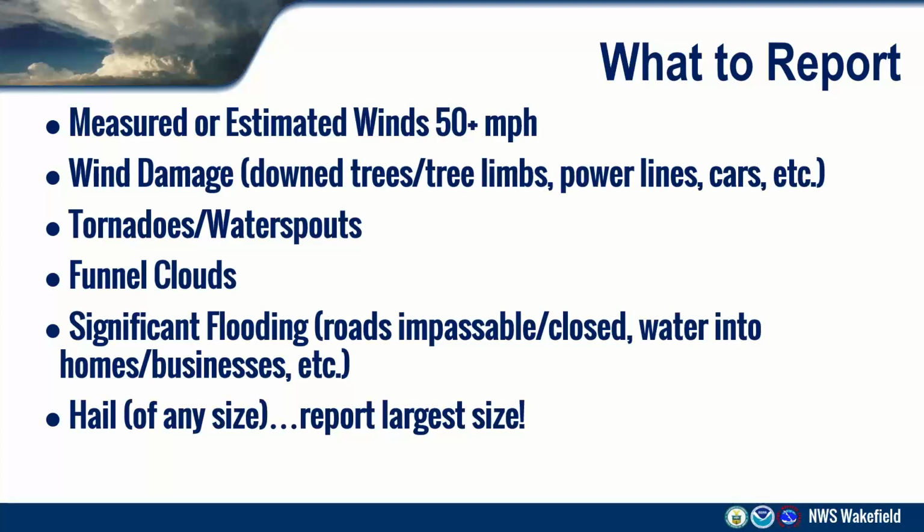If you have wind damage, you have damage. So trees down, power lines down, tree limbs down, damage to vehicles, stuff of that nature. That's going to be reportable. Tornadoes, waterspouts, that's going to be reportable. Funnel clouds, significant flooding, hail of any size. If you have hail, report the largest size of hail that you have.